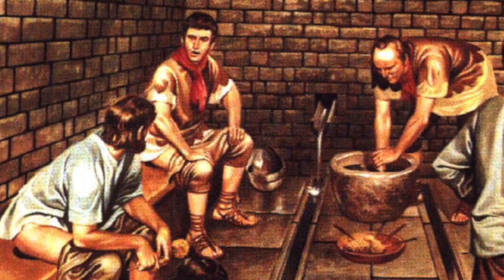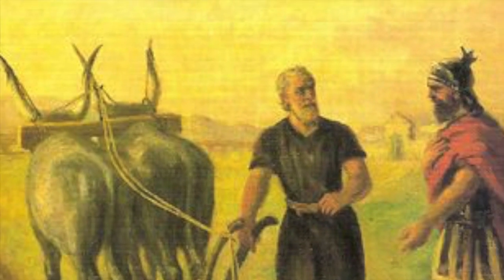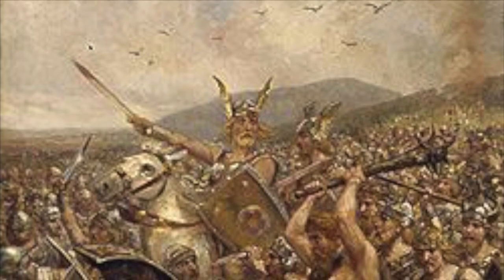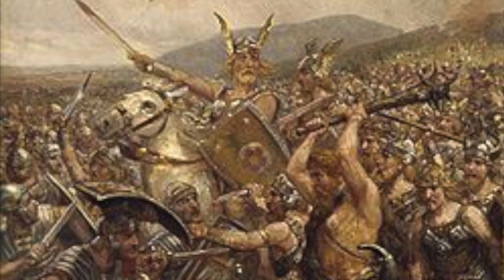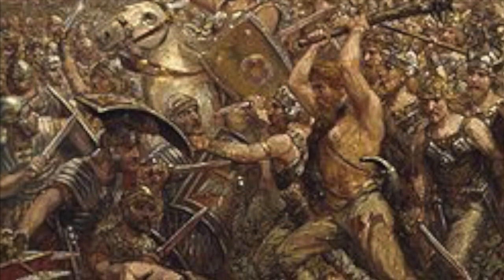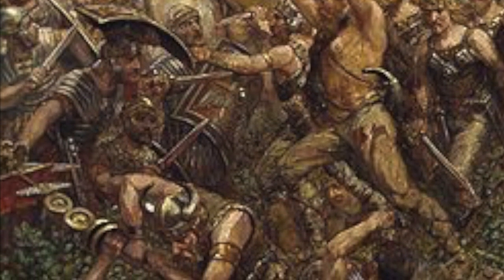Aqueducts became an invaluable part of Roman society, playing a huge role in industry, agriculture, and public health. However, they also contributed to their downfall by becoming targets of invading Germanic tribes during their invasion. At one point, the only functioning aqueduct was Aqua Virgo, which was completely underground after all the other aqueducts were destroyed by Germanic tribes.